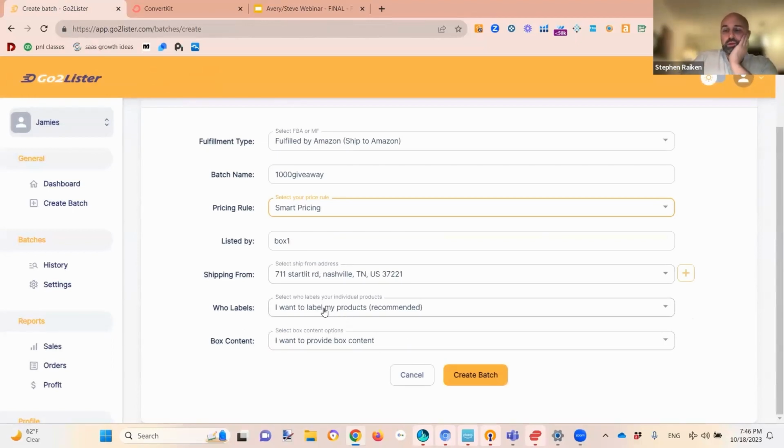We're also going to label our own products. Every time we label our product, we're saving 30 cents. Amazon charges you 30 to even 50 cents. I don't even know what they're charging these days. They keep raising the price. I think it's 55 cents now. So that means for every 100 books, you're paying $55 for Amazon to label them. This software is $50 a month. It helps you label the products. You can easily see how listing a few hundred books can easily pay for itself. So click on I want to label my own products.